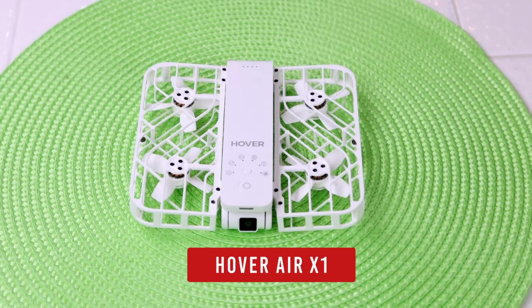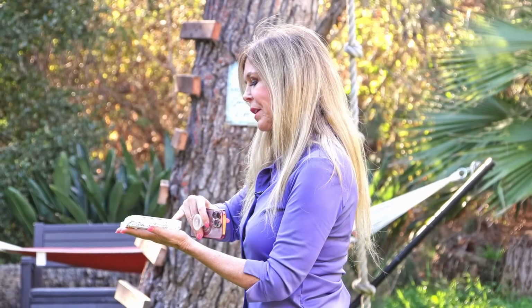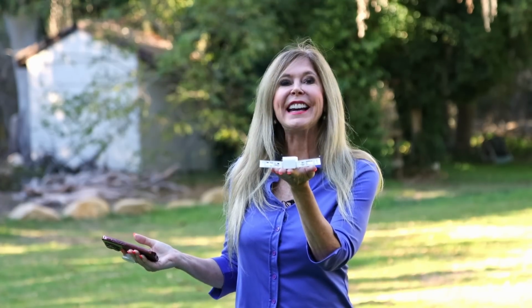Hi, I'm Rebecca Brand, and I've got the most amazing drone that you do not need an FCC license for. It's a Hover Air X1, and it's operated by your cell phone. You just press the button, go, continue, follow, and in 3 seconds, it takes off.